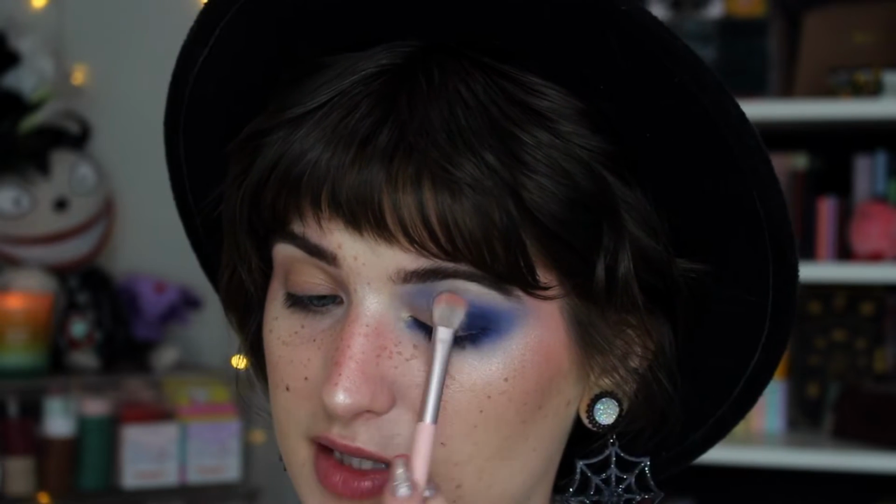All right, and now for the lid, I'm gonna start with my NYX Glitter Primer and this Odin's Eye brush. It's the FR3, just a big fluffy lid brush. And I am just going to pop some of this glitter primer all across the lid, just a little bloop of it. More focus in the front part, not so much in the deep part.